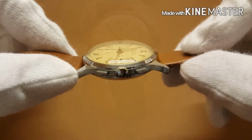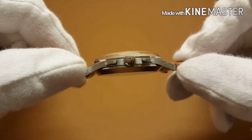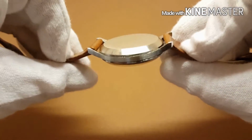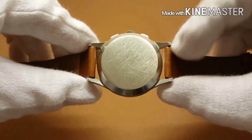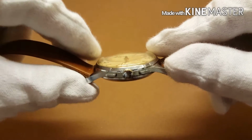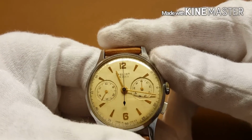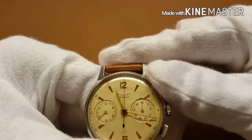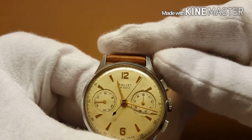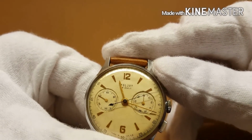Regarding the movement on this watch, it's the Poljot caliber 3017. As I said, it's a column wheel chronograph with 18,000 beats per hour. It's not the smoothest running chronograph, of course. 18,000 beats per hour will not produce a completely smooth second hand. But yeah, you don't really expect a spring drive movement, do you?